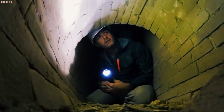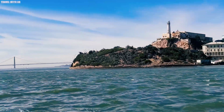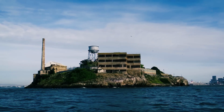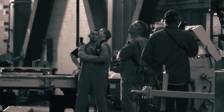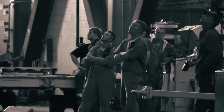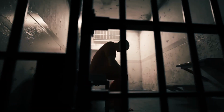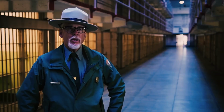The design of the tunnels adds more mystery to the claims. They aren't random or messy. The layout is neat, almost planned. Some allege they connect key parts of the island that had no clear reason to be joined, unless there was something going on beneath the surface. A few former workers have even spoken off the record, hinting at unusual construction methods that don't match the prison's blueprints. Of course, official reports dismiss these claims.